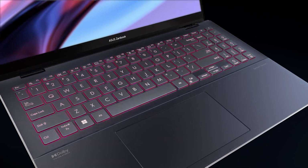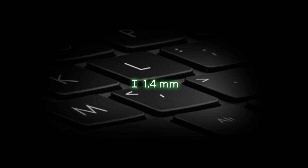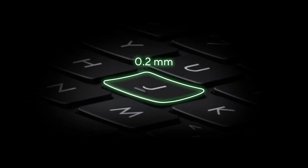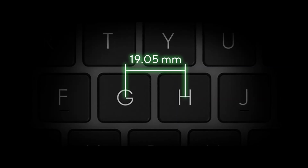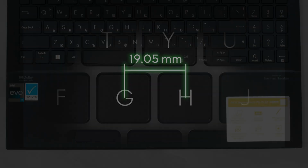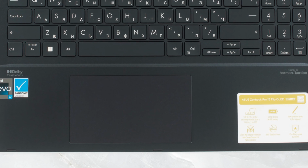Typing on it is fantastic, with a 1.4mm key travel. The keys are tactile and have a dish design, so your fingers rest on them more effortlessly, while the spacing between each keycap is big enough to give you a more spacious feeling. The touchpad offers an anti-fingerprint finish, which is still incredibly smooth.